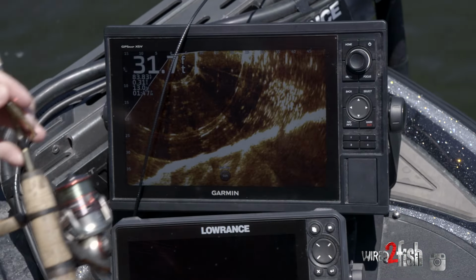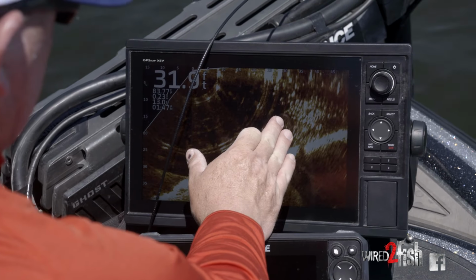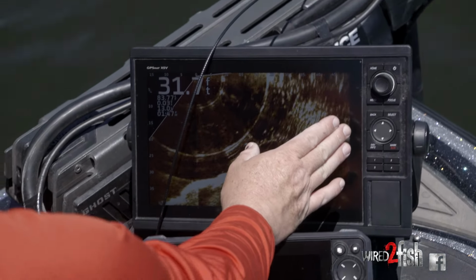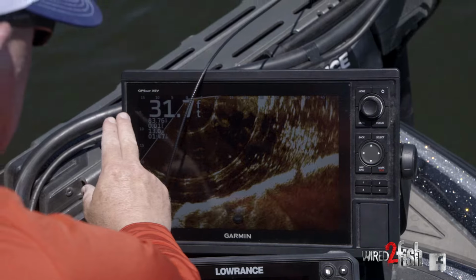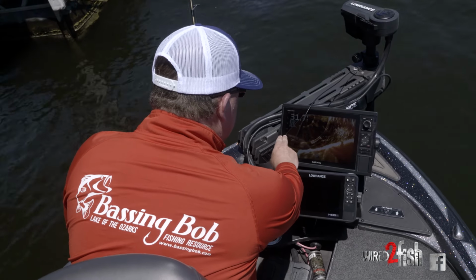Okay guys, so this is what I'm talking about here. These are all fish. That's about 30 feet away from us to 45 feet, which I can't cast that far underneath this dock. There's too much stuff over there. And the way this thing is set up, this forward facing sonar, it looks like they start about 7 feet and they go down to about 20 feet deep.